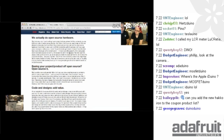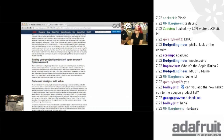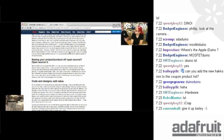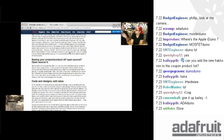Basing your project off open source. A lot of people, if they base their product off open source, open source their product too. Yeah. Now, my pet peeve is Shields seem to be the one thing where not everybody open sources their Shield design. I think if you're going to bolt your thing onto an Arduino, you're using the Arduino as your platform, and you're using the code from other people, you should probably contribute back in the same way because you'll get so much value back when people improve your stuff. Yeah. My little pet peeve.